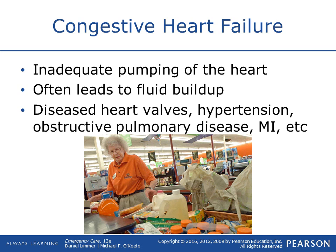Congestive heart failure is that inadequate pumping of the heart. So that could be caused by the MI or severe hypertension, bad leaky heart valves, pulmonary diseases, different things. This often leads to fluid accumulation in the lungs or extremities. So pedal edema, pulmonary edema.